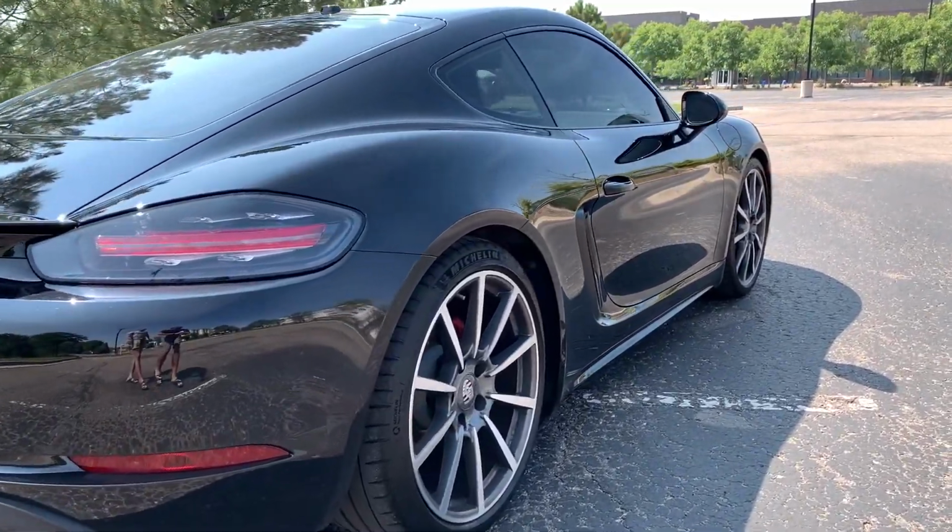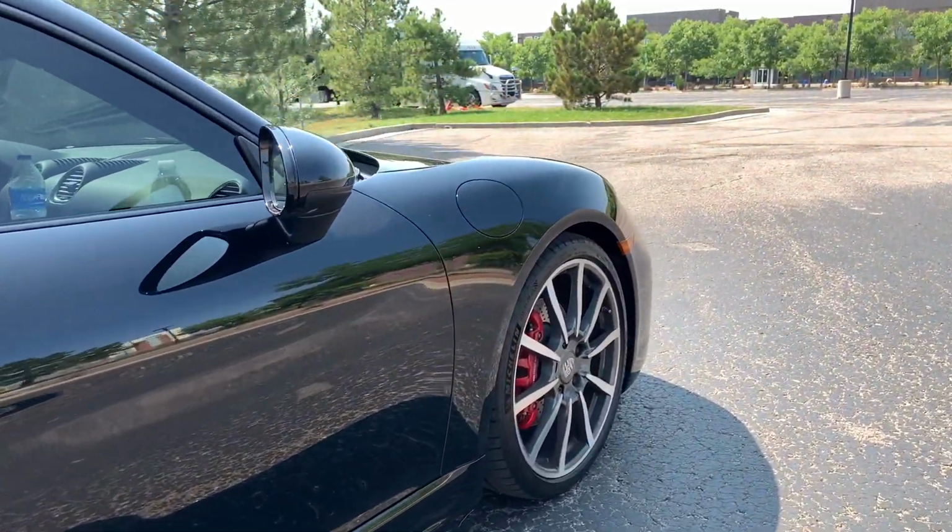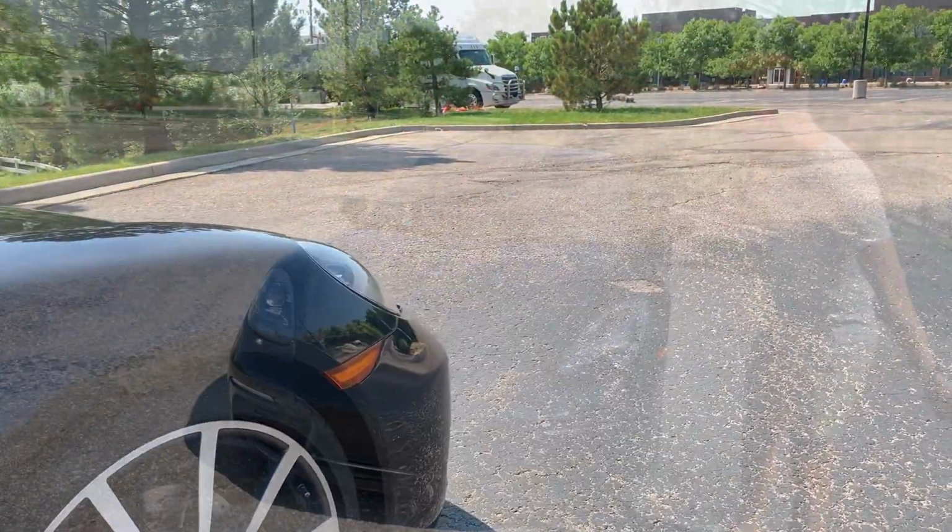But this one is actually a really gorgeous color in the right lighting, but I will say it is a fingerprint magnet, so you might want to be careful when you're considering a black color like this.